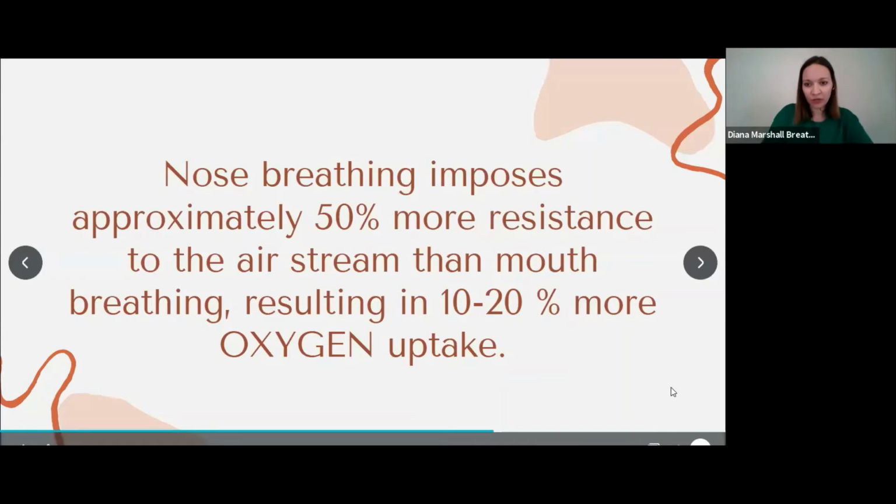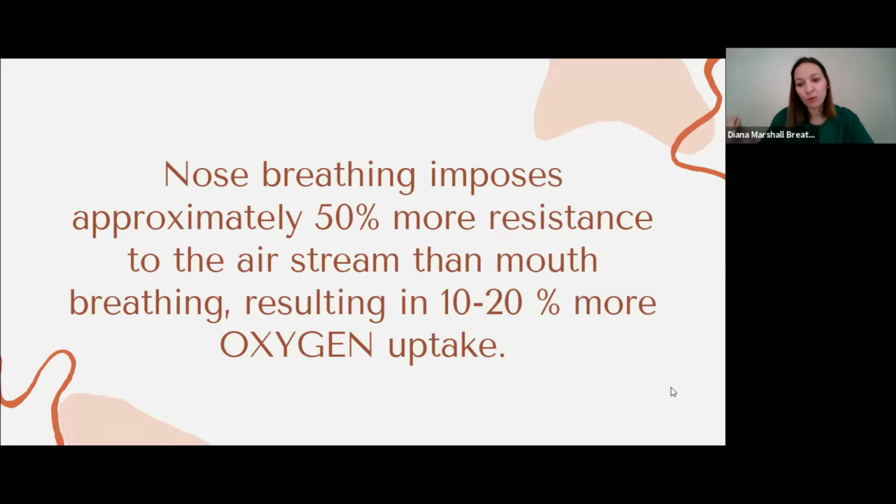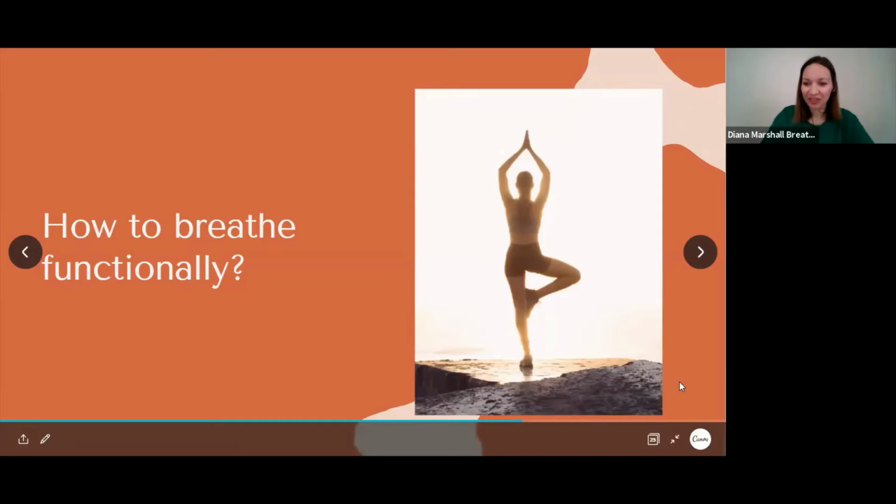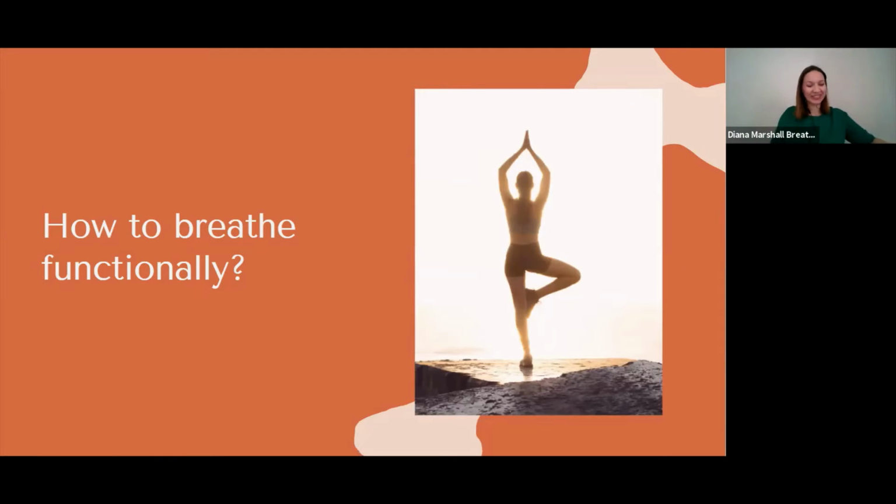So just nose breathing will get you more oxygen by 10 to 20%. So very, very important. So how to breathe functionally? So we've already done a little bit of diaphragmatic breathing. So the ribcage movement, the lower back movement, and the movement shouldn't be pushed or forced. It should be gentle little movement and barely visible. Okay, so less visible is better.